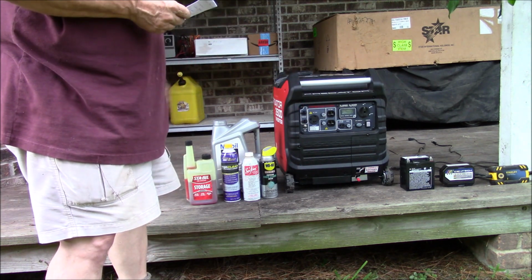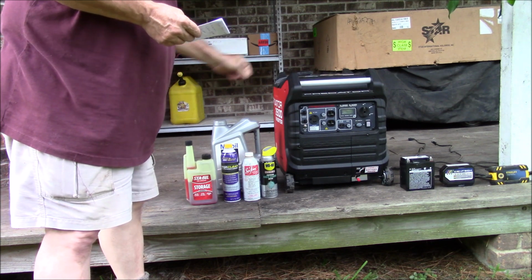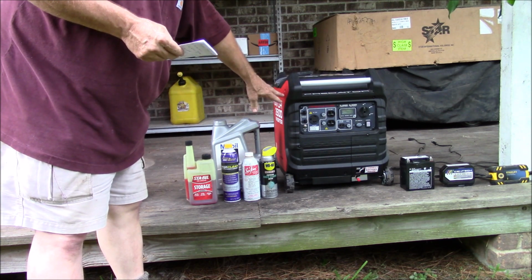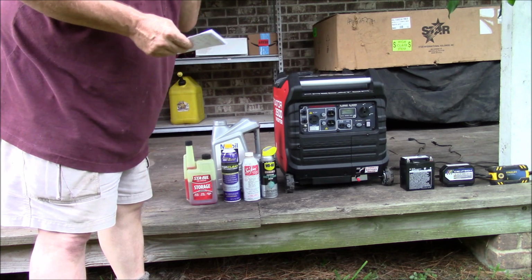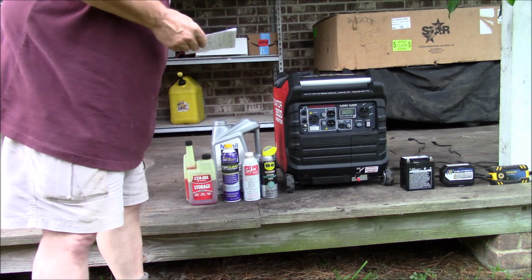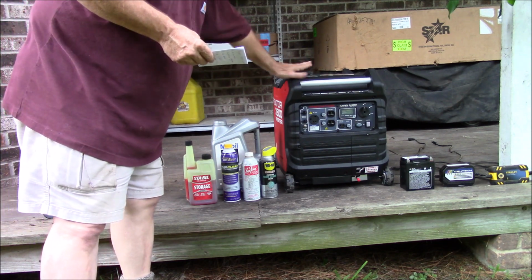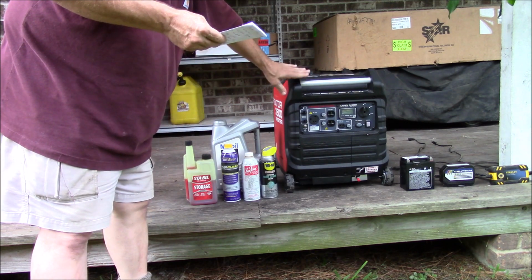Okay, some basic hand tools, a Phillips and a flat-tip screwdriver. Go in here to where your carburetor is. There's a drain. Make sure you have a little socket or a wrench for that. Okay, and put your fan blowing. Put your exhaust pointing out away from the house, and your fan blowing up against this right here as well.